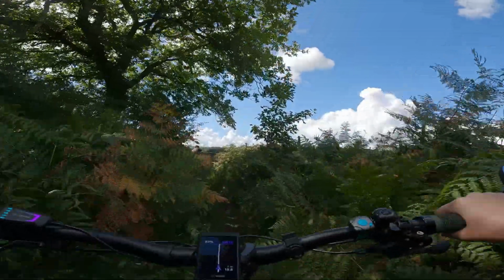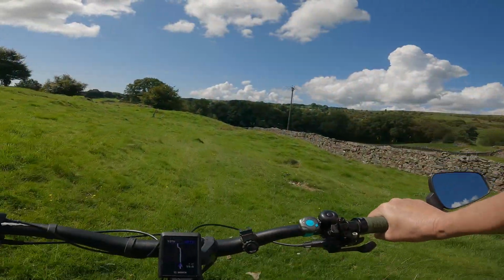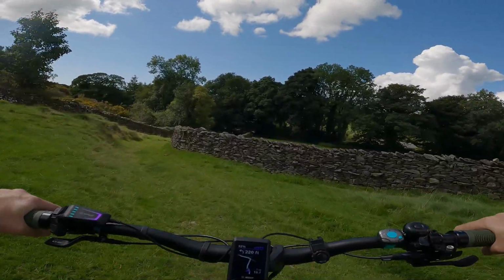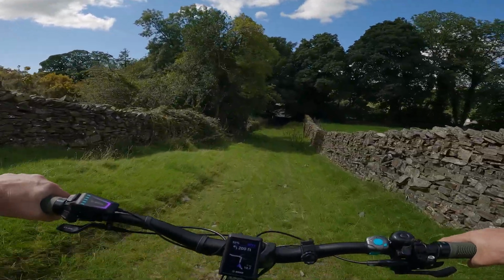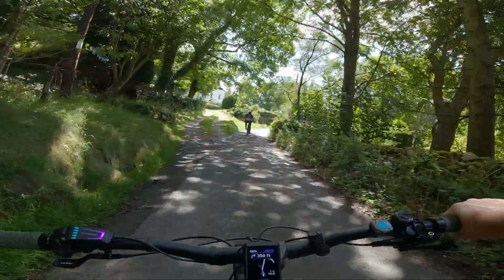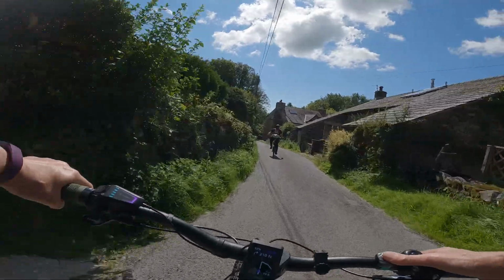Yes, lovely, slightly overgrown route, but we've arrived at a gate. Through onto nice grassland, down and onwards. Have to remember that grass can get a bit slippy when it's wet. Out through that gate onto another minor road and we turn to the left. So out of there, all the public bridleway signs on the left-hand side. But we're going to turn to the right shortly, just past this cottage.